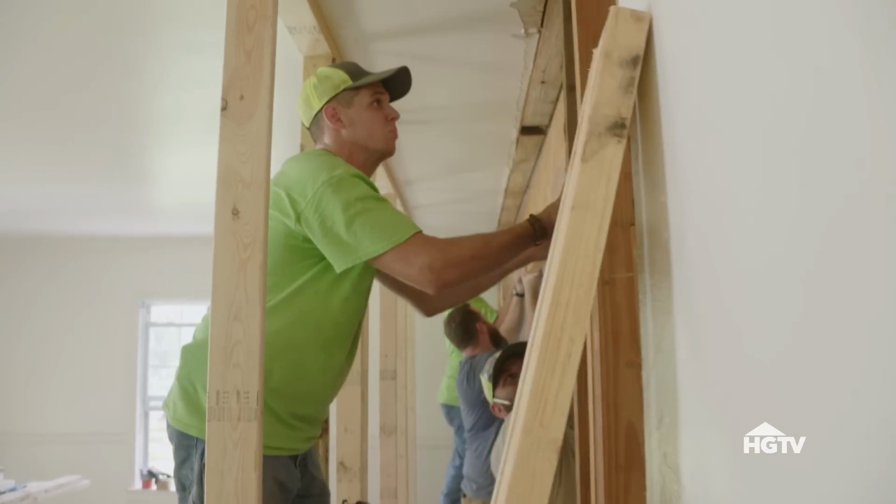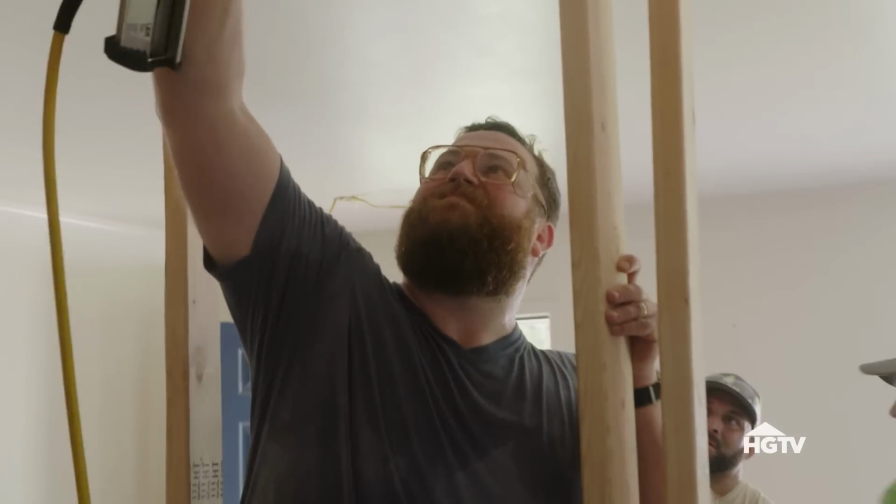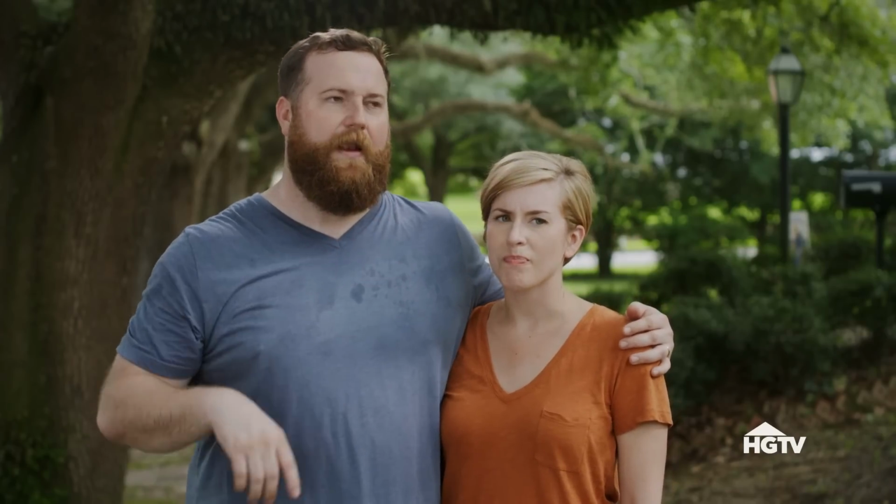We got a beam going up between the dining room and the kitchen. I like that. Good looking beam. Solid beam. Tough. I think you about got it.